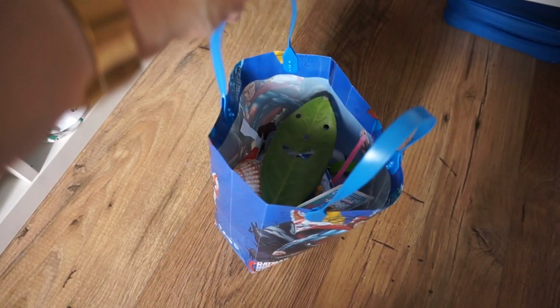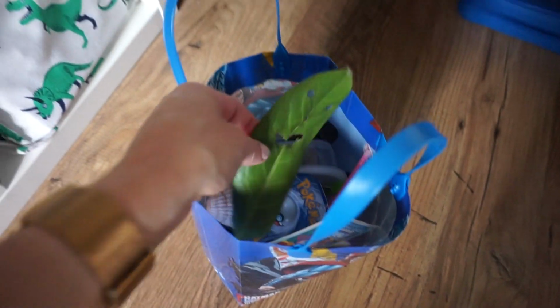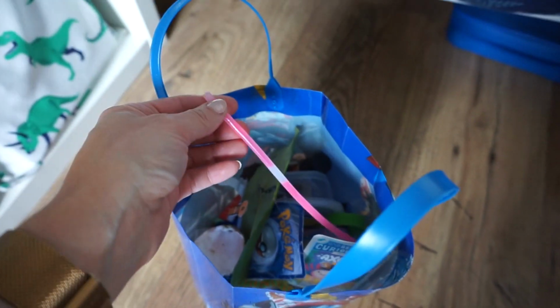This is Jasper's little bag of stuff that he likes to keep. So like a leaf that my mum did for him, a shell, an old glow stick, but it's his stuff that he likes. So as long as it's in a nice little bag, it doesn't bother me.